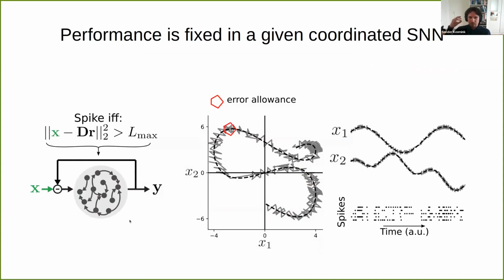And so this means that performance is fixed in a given coordinated spiking network, as they're called, by the way. And so then you get these signals that can be tracked. You're going to be tracking it. You're going to have some error allowance, and you're going to have some spikes being emitted to track it. And so here you see that it really tracks it quite well over time.